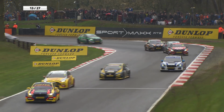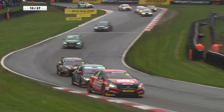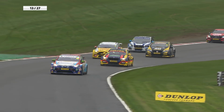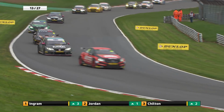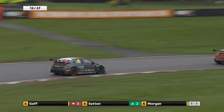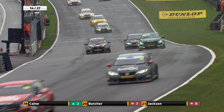Matt Neal a lap behind, and then it's Tom Oliphant. James Nash having a much better second race than he did have in race 1. Yeah, once again, the BTC Norlin boys doing a great job putting out two really good cars. So Ingram, the race leader, is at Surtees. Who's the next mover going to be? Tordoff for the moment is a little bit stuck in 14th with lots of traffic around him. As the leaders come through, the gap's still at the 7/10 of a second mark.